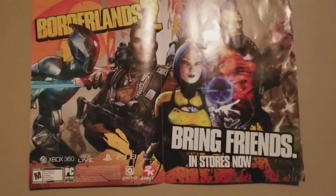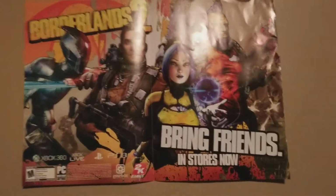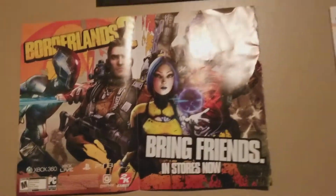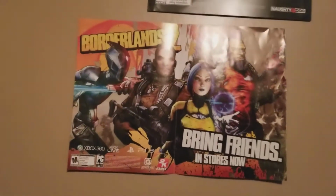And up there we got a nice little Star Wars felt thing. It feels pretty good, pretty enjoyable. Then we got a little Borderlands 2 magazine cutout that I ripped out in psychology class. Just thought it was pretty cool. And that was before I had all this stuff hanging up, and that was like the only thing I had in my room. So yeah, why not?